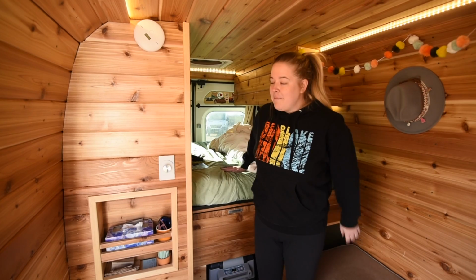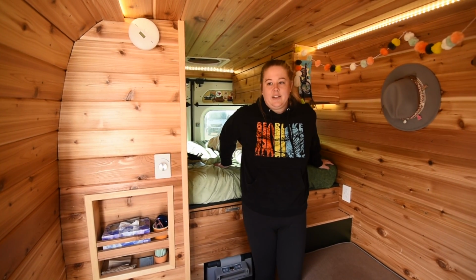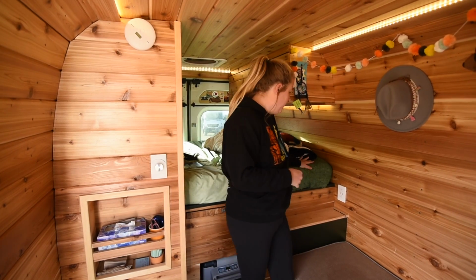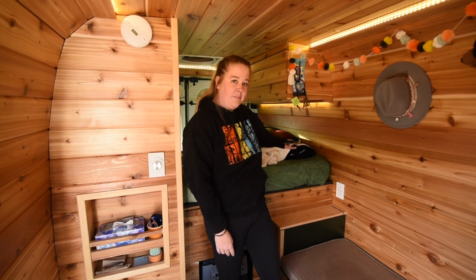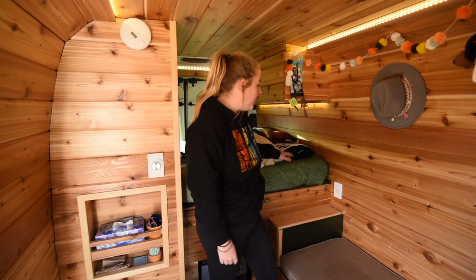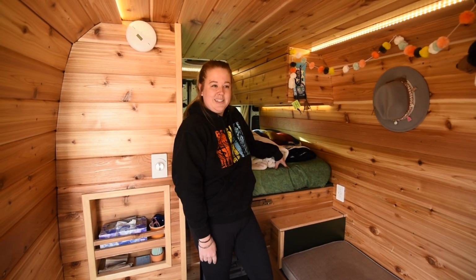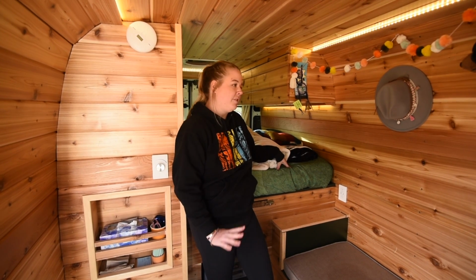So right here, I have my bed. It is a queen size, rotated, so my head is up here and my feet are down here. I have a massive pile of blankets for winter, and the bed itself is memory foam with a cooling top layer, so it doesn't get too icky in the summertime, which is great.